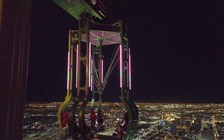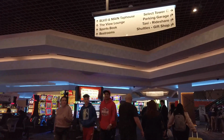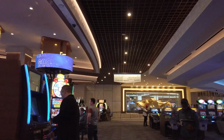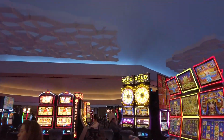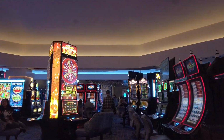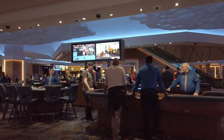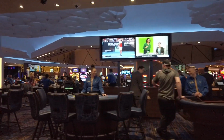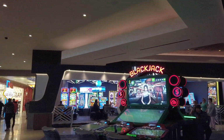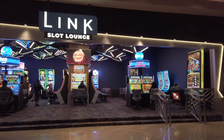That was crazy. Well, I decided it was time to play some slots. I'll tell you what, they did a good job renovating. I used to visit the Stratosphere all the time, and this place looks 10 times better than before. Even the table game area's got an upgrade. These slot machines look interesting. I'll play here.